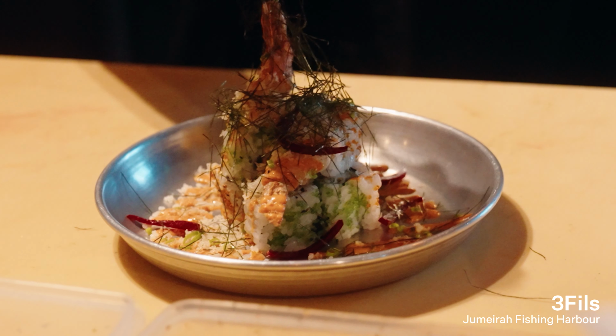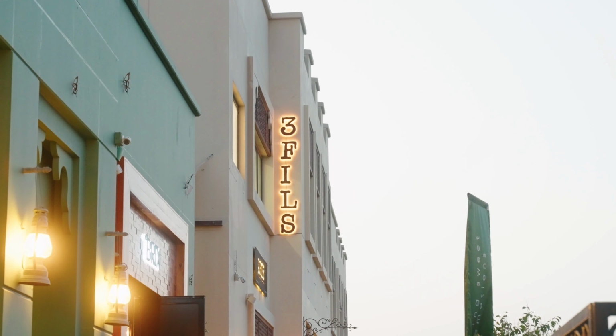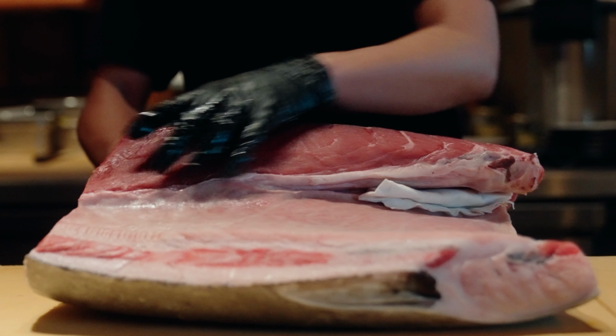So we've just sat down at Three Fills, which is on the harbor here in Dubai, and they were recently named the number one restaurant in the region, and we're here to enjoy some Japanese-inspired cuisine.